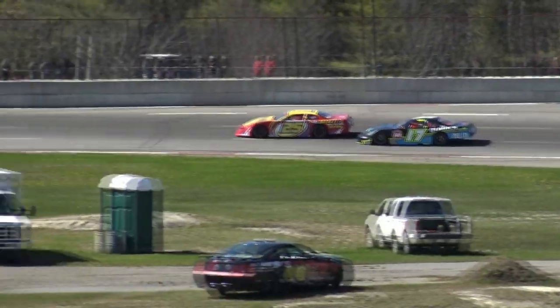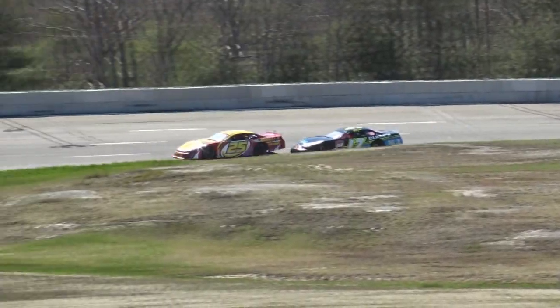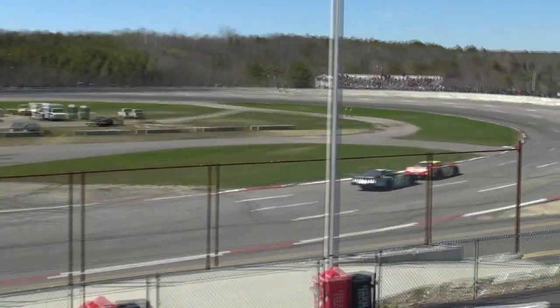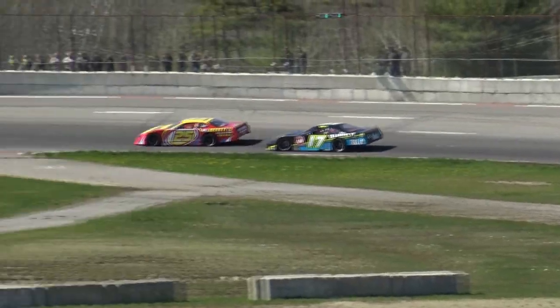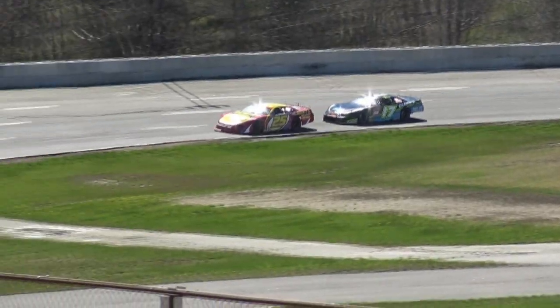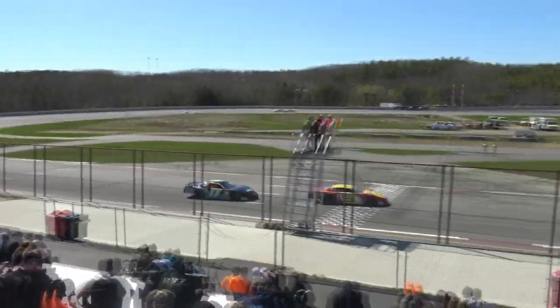The 78 of Tiger Kobe will roll down pit lane. Two to go this time around. And the number 30 of DC Alexander will bring it down pit lane. Collins still holding off the 17, the past champ, Chris Thorne. White flag in the air for Will Collins.